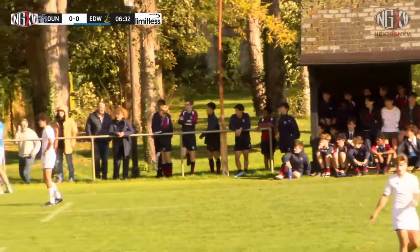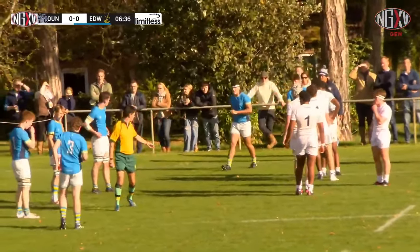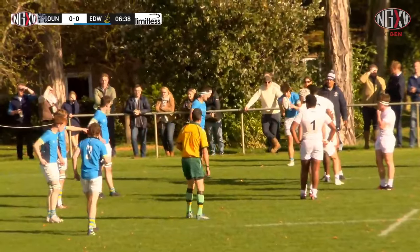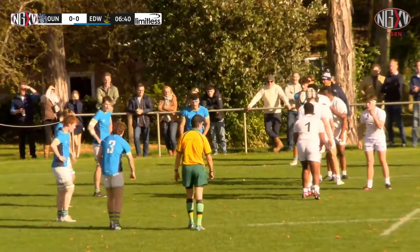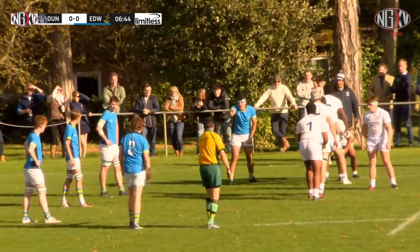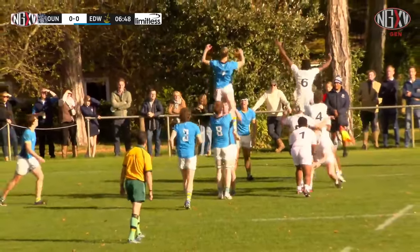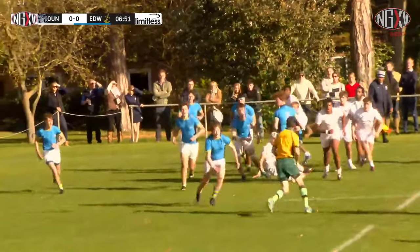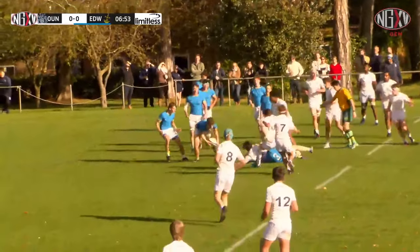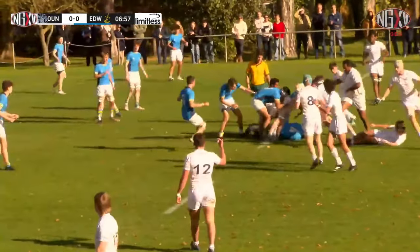They'll get raucous later on. Always been one of the great schoolboy pavilions. Gurney to throw in for Teddy's. Go to Mowat off the top, but loose ball, and it's tidied by Oundle. In fact, lost forward by Oundle as they tried to tidy it up.